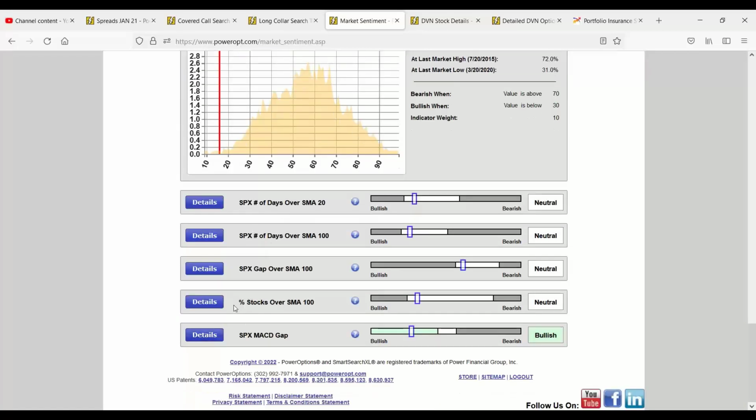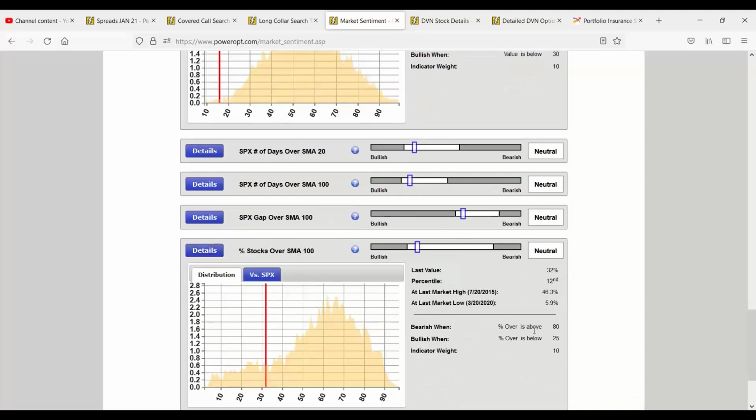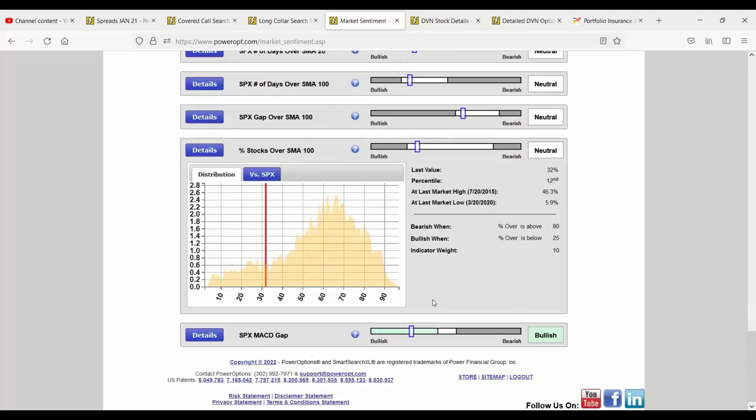And okay, so the percentage of stocks over the SMA 100, let's take a look. 32. All right, so only 15% are above their 20-day moving average, 32%, double, are still above their 100-day. So that actually hasn't entered into the bullish indicator yet. It will when it drops below 25. So it's getting close, but it's not into bullish territory yet.